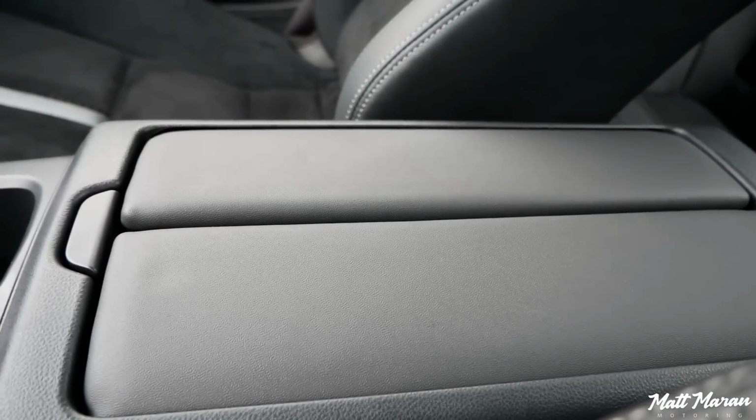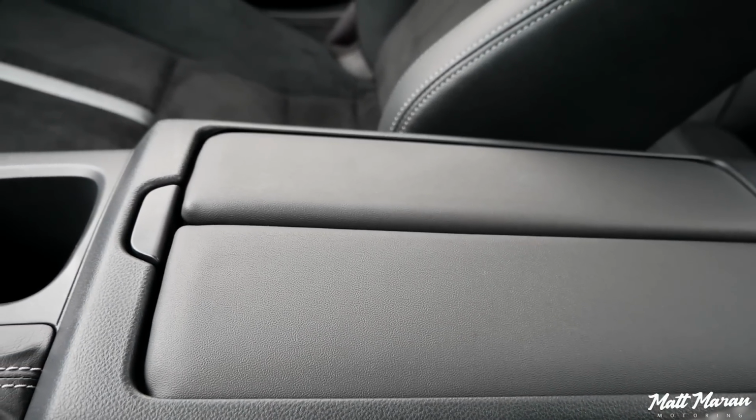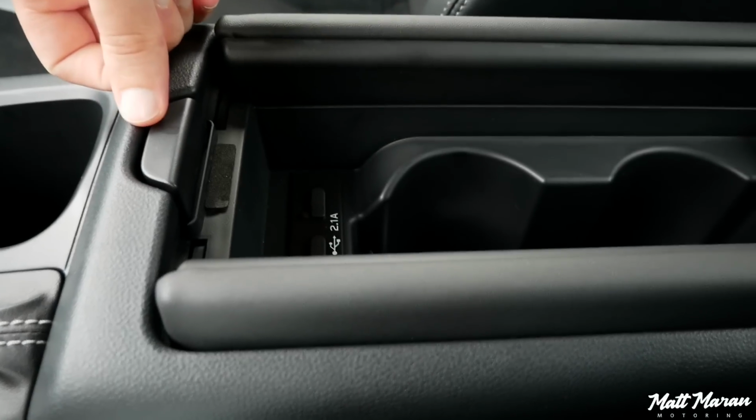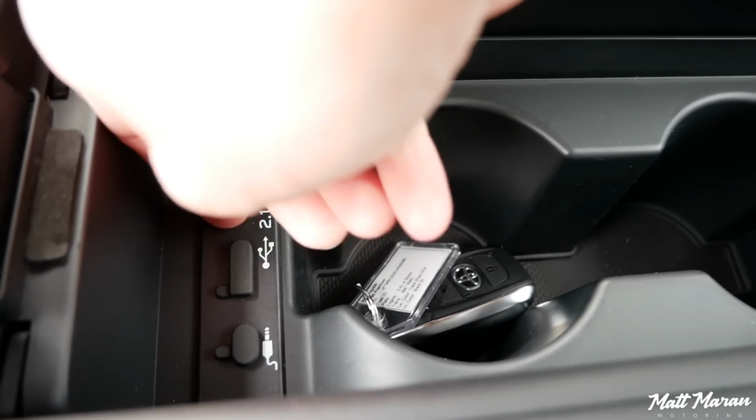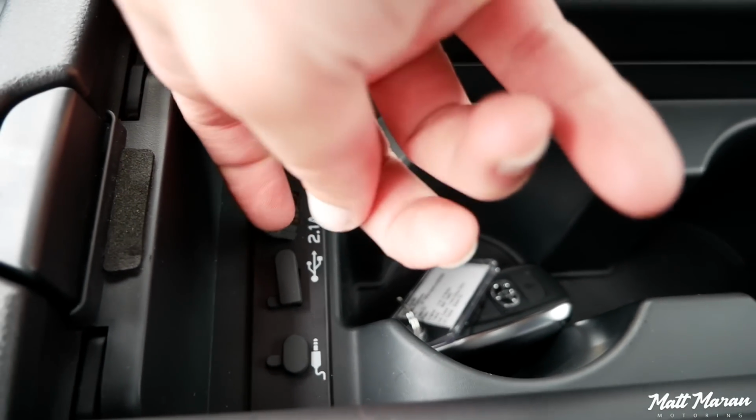It's nice and softly padded. It is a little bit loose, but this is also a pre-production early prototype, so the fit and finish in here might not be representative of what you're going to see on an actual production model. But anyway, it's nice that it splits in the middle and you open it up and you have two nice cup holders in there, as well as two USB jacks and an auxiliary jack still in there.